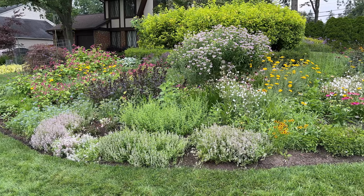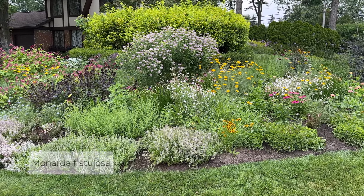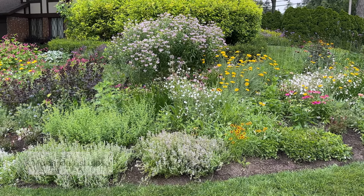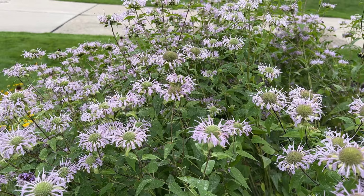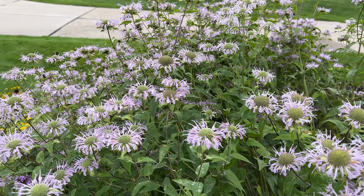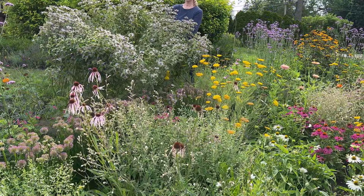The fourth great pollinator plant I grew this season was a native bee balm called Monarda Fistulosa. I talked about this plant on this channel before. I wasn't sure I wanted to keep this plant in the garden because it was covered with powdery mildew once it started blooming. At that point, I was convinced I would replace this plant.